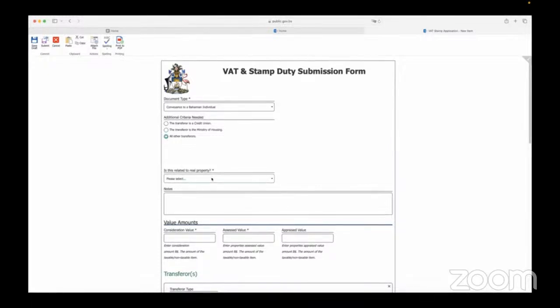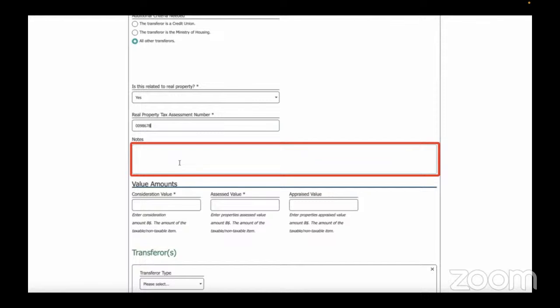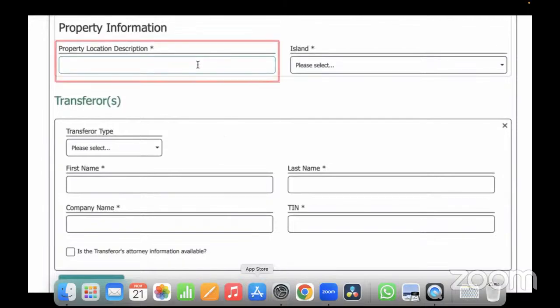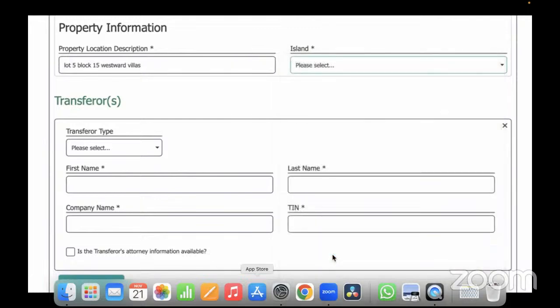Next, select whether the document is related to real property. Then enter the assessment number. Insert additional information in the text box if necessary. Under the Value Amount section, insert the consideration value shown on the back of the document. Then, insert the real property tax value. Insert the appraised value in the appraised value box if necessary. Under the Property Information section, insert the property description and select the appropriate island.